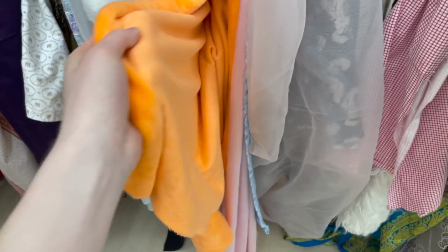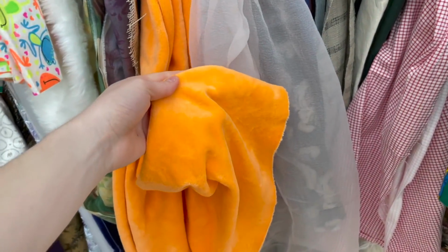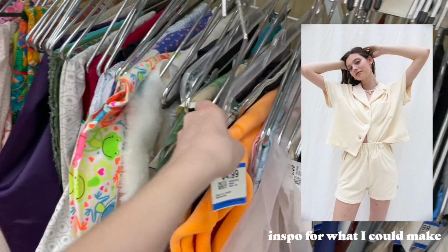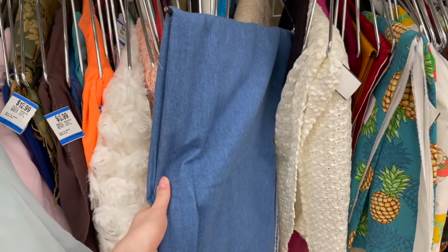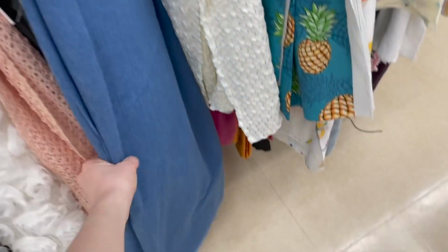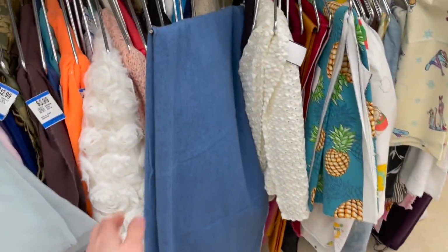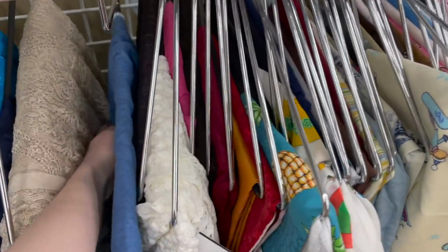Oh my goodness. Look at this orange fabric. Oh my gosh, it looks more like yellow on screen, but in person it's this beautiful kind of peachy orange color. This denim is so pretty and soft, but I have denim at home that I just haven't used yet. So I think we're gonna leave this, but it would be such a fun project to make a pair of jeans. That would be such an accomplishment because jeans are not easy to make.